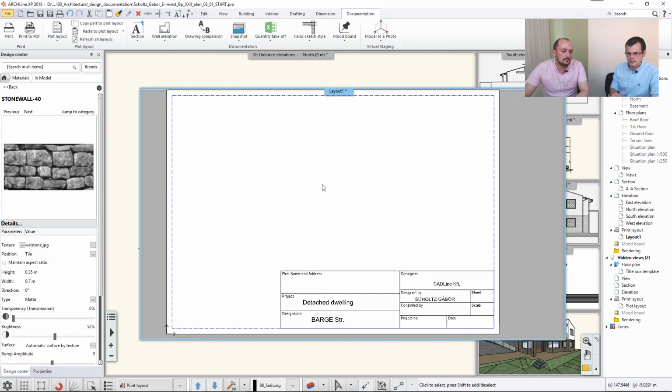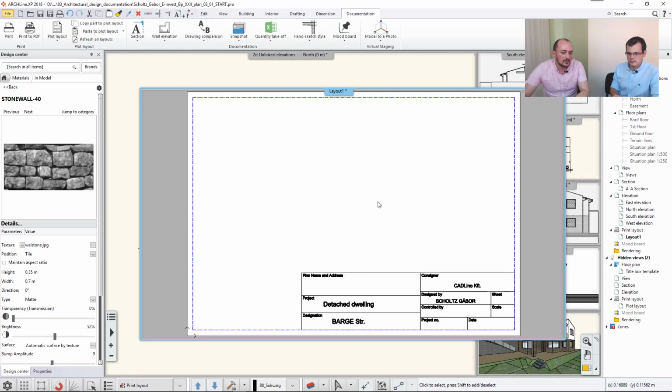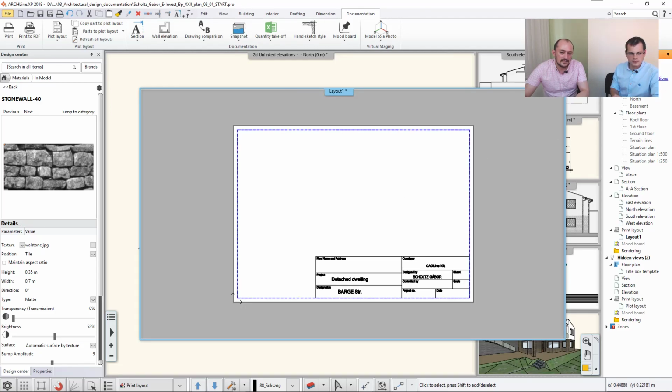This way you prepare a page, a layout, and on this layout you can place these drawings. For example, if I would like to add this north elevation that I created previously, I just click and drag, and then I can set up the scaling. Remember, in ARCHLine we never set up the scaling before. We always use the one-to-one scaling of the real world. We design a digital representation of the real existing or future building, so we can't do it here.